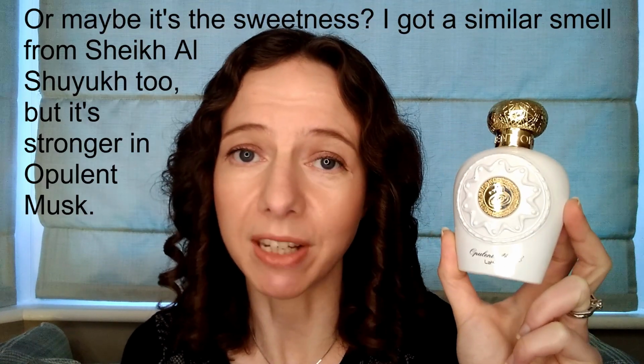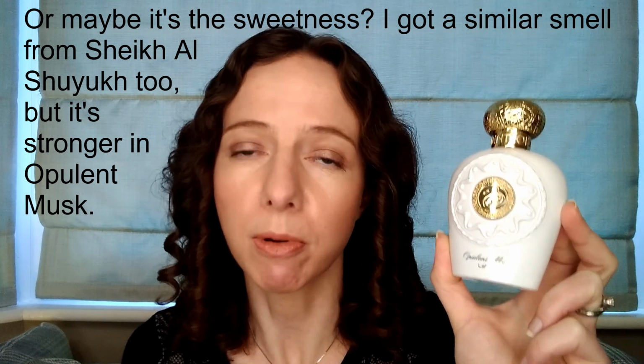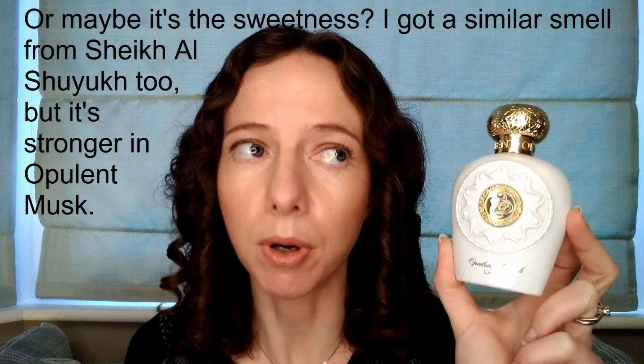And unfortunately, I think I've just got one of those noses and one of those brains that perceives saffron as something slightly plasticky, something slightly rubbery. So to me, the opening smells like burnt plastic, but with kind of a sweet, very soft lemon and some musk. But after the opening, which actually is quite long in this fragrance, I would say this is a longer than average opening for a fragrance.